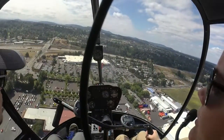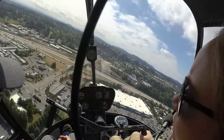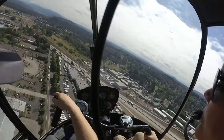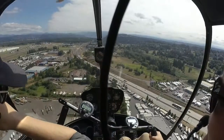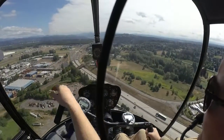Right side is clear. 1, 2, 3, and... So you need to report downwind and be done talking a little sooner, right? Charter tower, copter 1 Juliet Delta, downwind for Bravo. Copter 1 Juliet Delta, sorry, Bravo 2, clear to land. Bravo 2, clear to land. Copter 1 Juliet Delta. Alright.